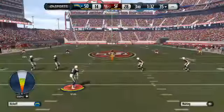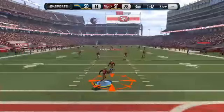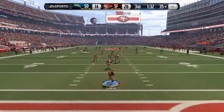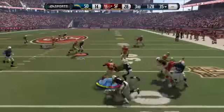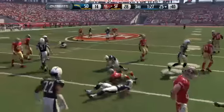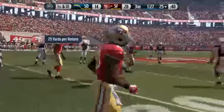Nick Novak ready for the kickoff. Ellington's got a chance to return this one. Spins away from the tackle. Ellington's taken down at the 25. That return's good for about 23.